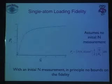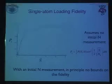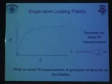Now, if you have some way of making an initial measurement, you obviously need to make a sub-Poissonian initial measurement, you can improve on this quite substantially. Or if you have some other kind of filtering scheme, that might also improve as well. But the point I'm trying to make is that even this very simple protocol actually is fairly promising in not being too stringent on this initial number distribution.